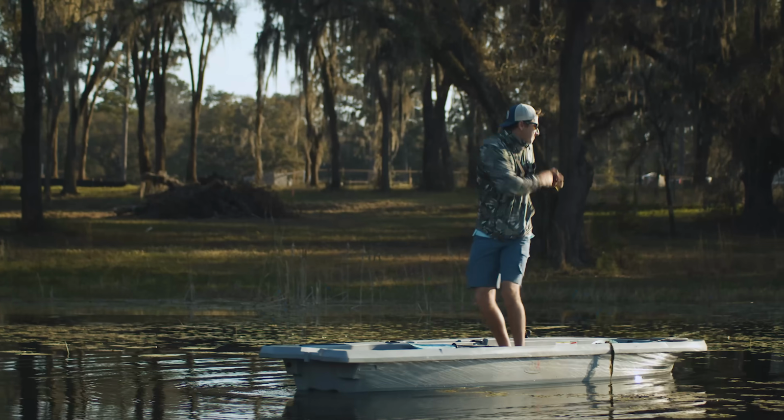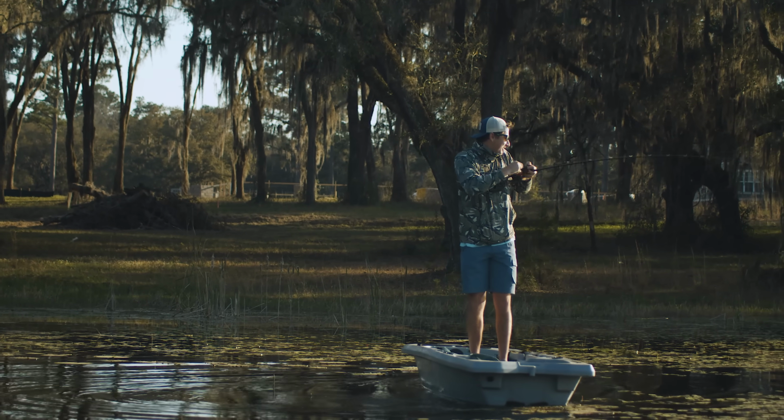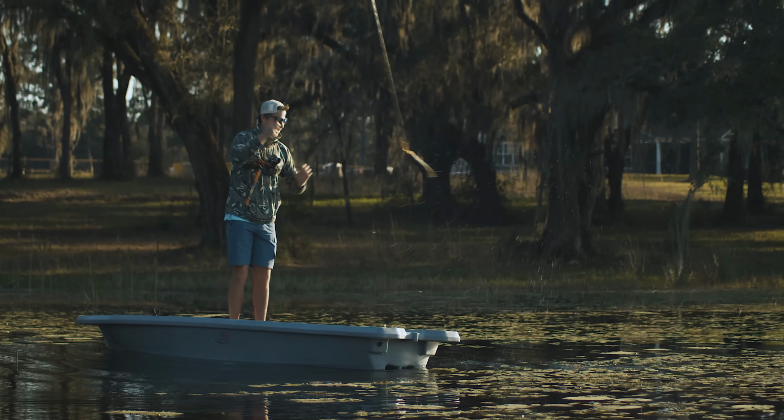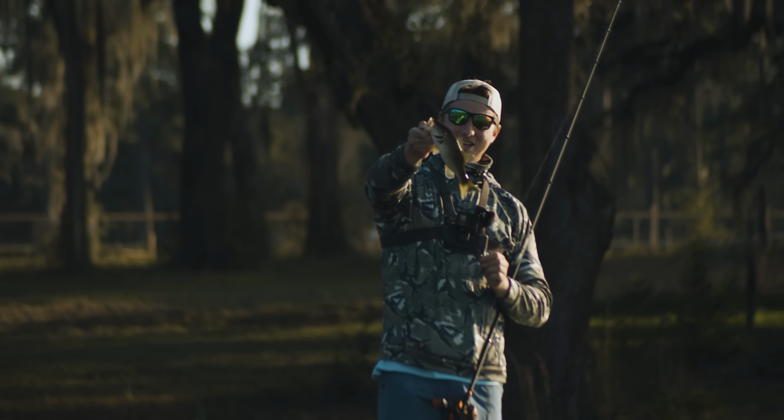Oh, I just got one. There we go, guys. I was turned backwards and he's got me wrapped around this. There we go. Look at that, smallest bass of all time. That one might even be smaller than 10 inches. There we go, guys. Look at that.